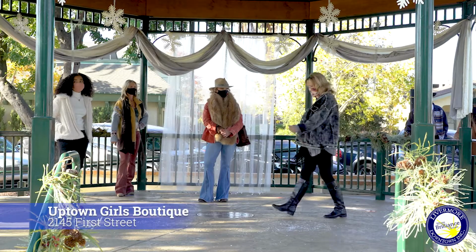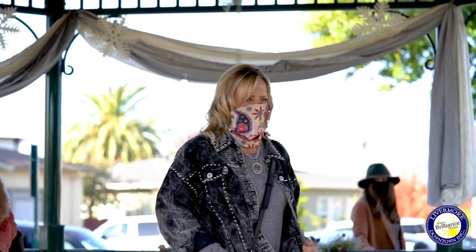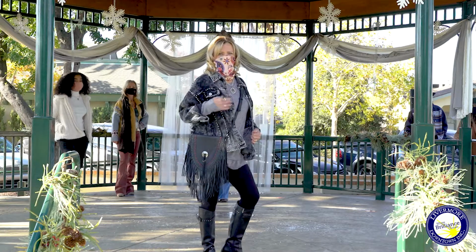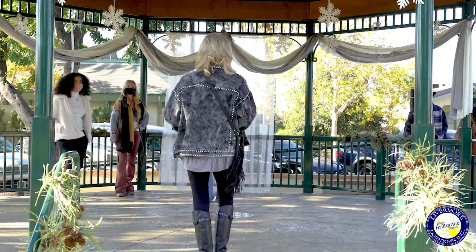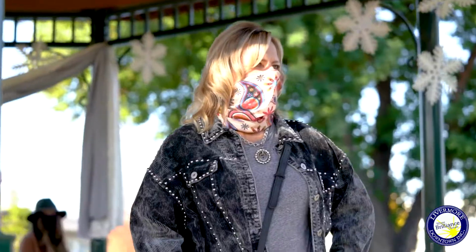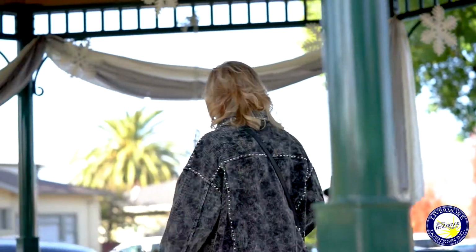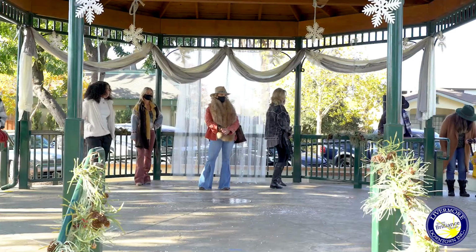Strutting the runway, Uptown Girls model Cindy with the pole jacket, the LaVie necklace, cobbler purse, and the wishlist tunic. Who says you can't be fashion forward with that paisley mask on? Perfect for that outing. Thank you, Cindy, Uptown Girls.